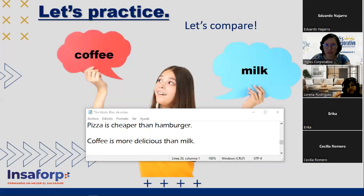Okay, Eduardo, dígame. Coffee is cheaper than milk. Okay, very good. Yeah, it's true. Coffee is cheaper than milk. Yeah, guys, it's true. Even if you want to buy the little boxes, I doubt that it's more expensive than a coffee sachet.